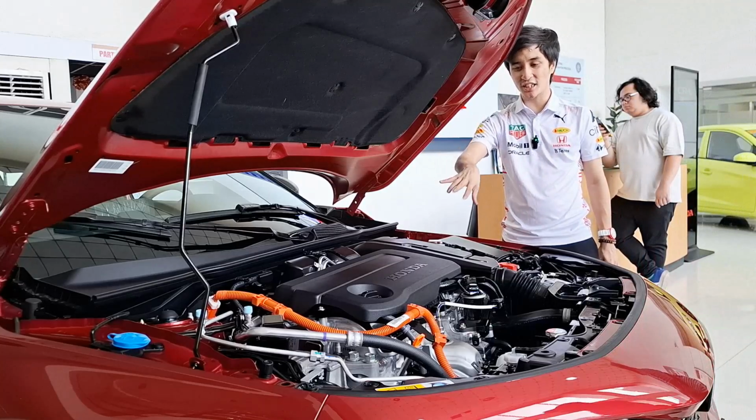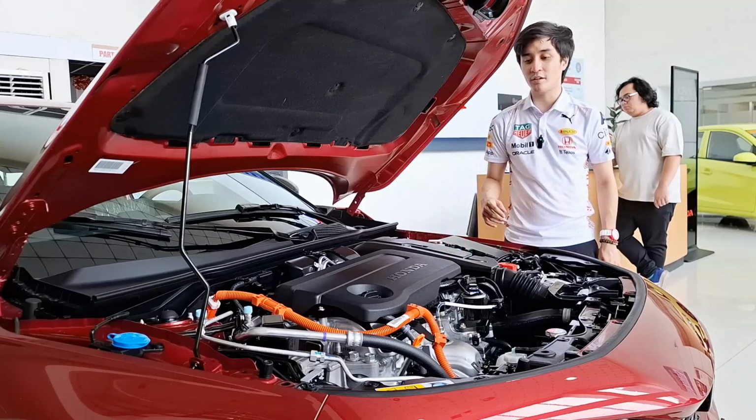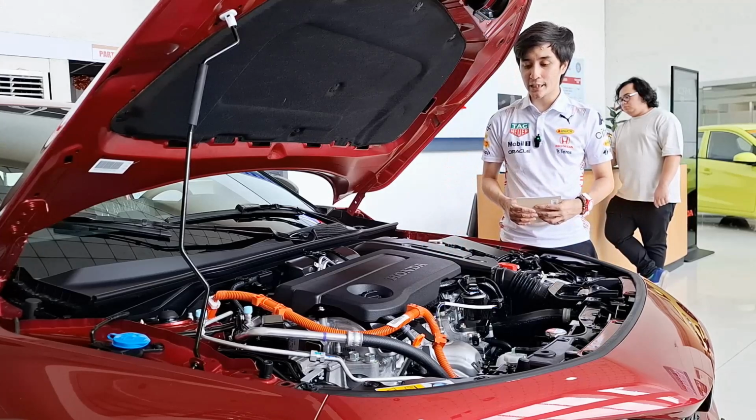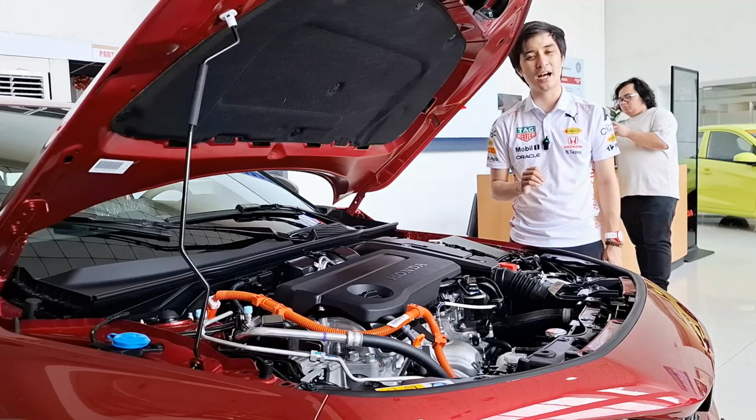So these internals are somewhat exactly the same as what you get in the CR-V RS Hybrid, but this one has a much smaller battery. But having driven this too in the Autofocus Test Drive Festival, this electric motor actually packs a punch.